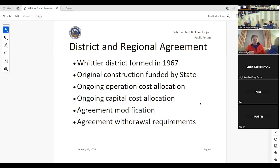One thing to note, even if we were able to successfully withdraw, or any city or town, you would still be liable for any capital costs that were outstanding at the time. So it's not like you can just walk away and leave the cost. If you are part of the district when the cost has occurred, then you still have to pay the cost.